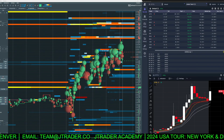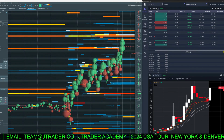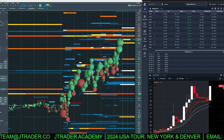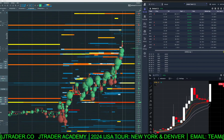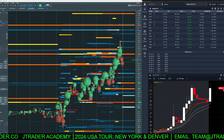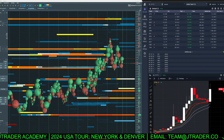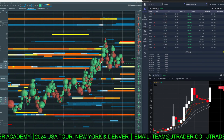So let's see over here how it behaves. Getting more extended, 440. Okay, sell everything. 446, sell all. All right, now we're looking for a short. You can see still a lot of volume over here. They're trying to reclaim the 450.